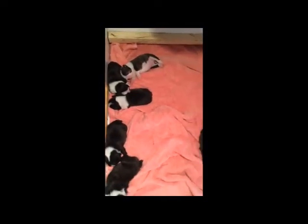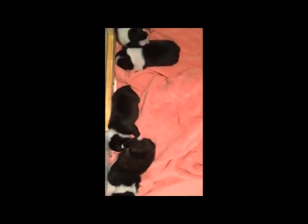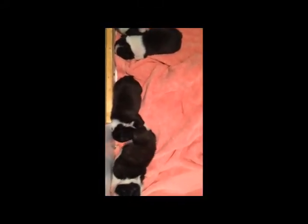So the first thing that we're going to do is distract mom, who is starving because she's feeding all these babies. So I'm going to give her food with some yogurt for extra calcium because she's doing so much nursing. When you look in the box here, you can see that all the puppies are at a healthy weight. They're all pretty fat and tubby.